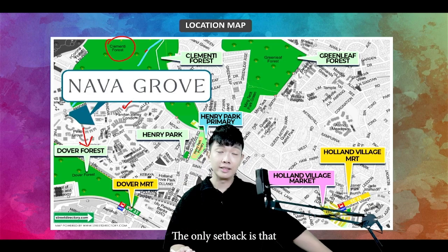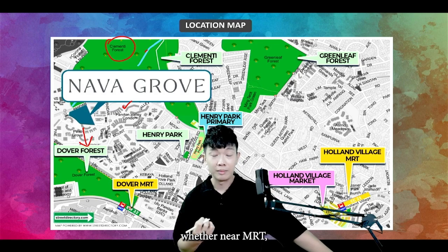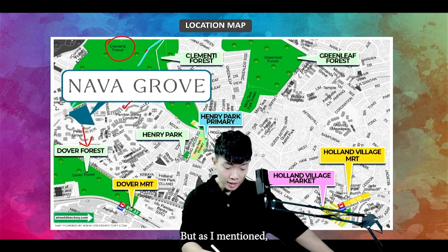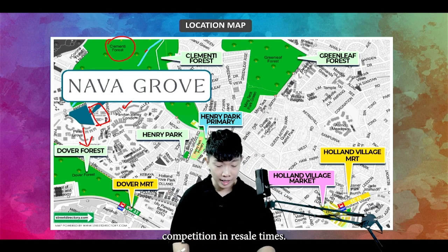The only setback is that we are not near to an MRT, but later we'll discuss whether being near an MRT is very significant in terms of your price appreciation potential. But as I mentioned, Pinetree Hill is over here, so this is something that we need to take note of because this will be your clear competition in resale times.